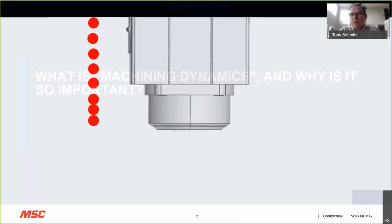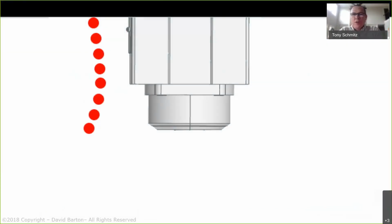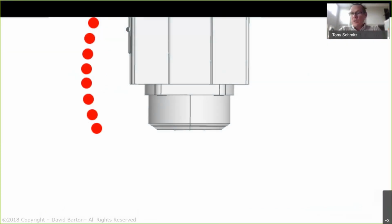And it will vibrate when forces act on it. So if we think about the spindle that you start with, for example, I have a rotating shaft supported by bearings inside that spindle housing. That shaft is not rigid, the bearings are not rigid. And so when forces act on it, I can see lateral vibrations of that spindle shaft all by itself.